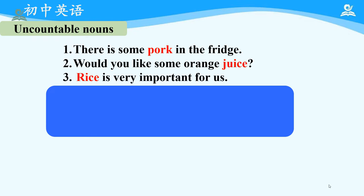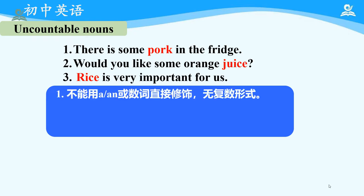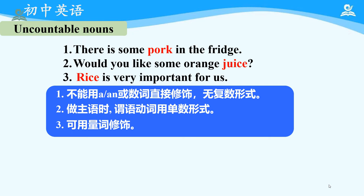So we can see that, first, we cannot use a or an before these nouns, right? And second, if an uncountable noun is used as a subject, the verbs following them should also be in their singular forms. Number three, we can use some words to describe the number of them.